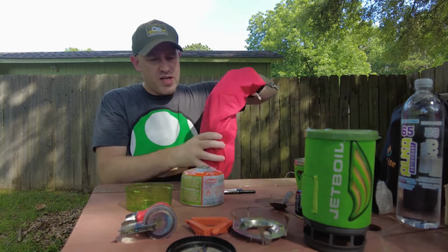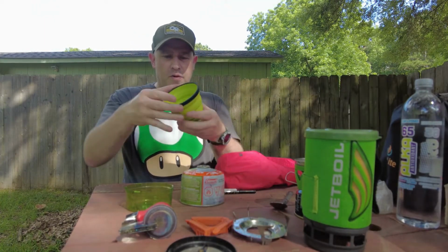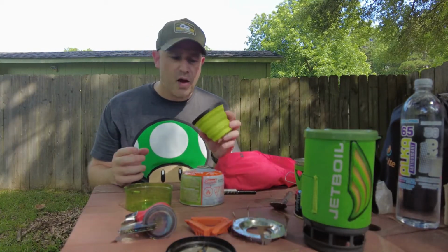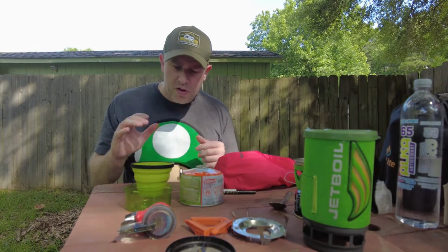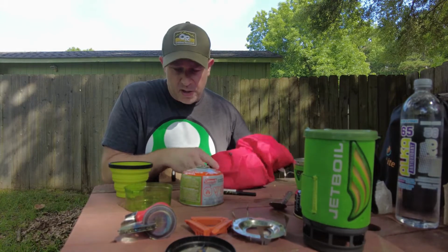I have my trusty cup here from Sea to Summit. I was using one from Walmart, and it works. It's like $1.50 at Walmart. It's a silicone cup. Doesn't have the hard rim on top though, so it kind of got floppy. If I switch to this, it's a little bit more, but I think it's worth it because it just works better in my opinion.